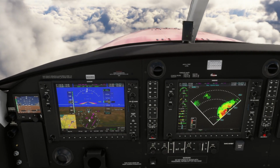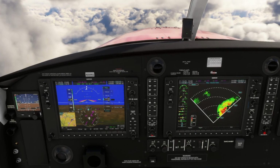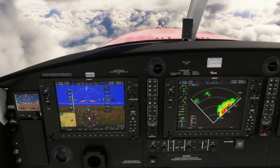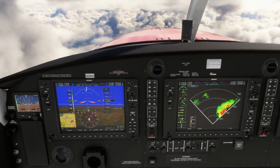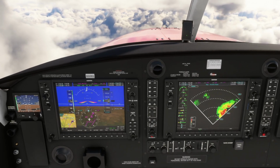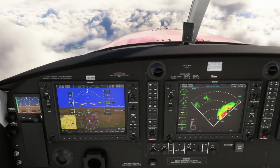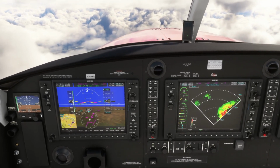Okay, there, so we're around 950. Fuel flow is 213. So once again, we're closer to what the performance app says now. Last time we were about 20 off. Now we're only 8 off. 214, so we're 9 off.